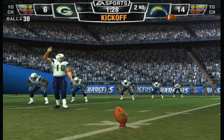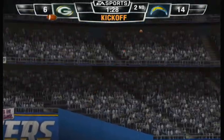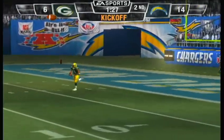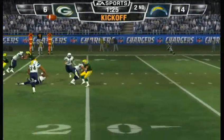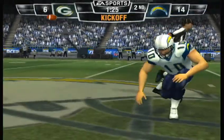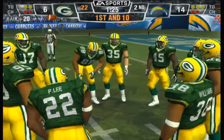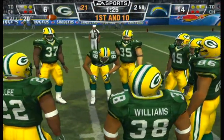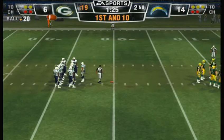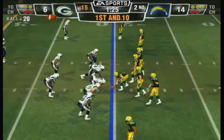San Diego looks ready to kick it away. Williams back deep to the nice kick, plenty of distance. And it'll be very interesting to see if they can overcome that last fumble on this drive. They are tentative at the 20-yard line. First and 10.